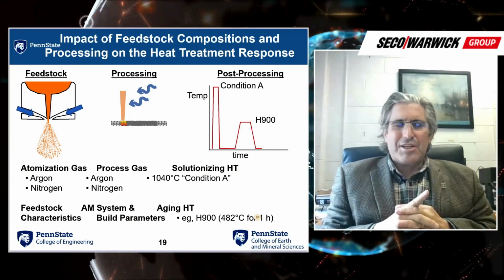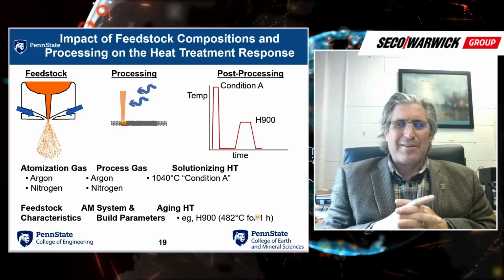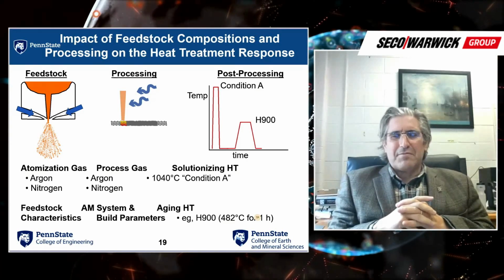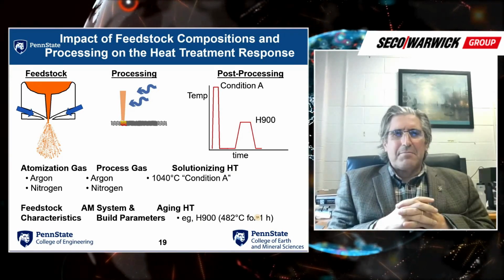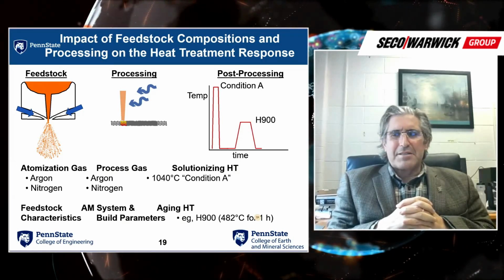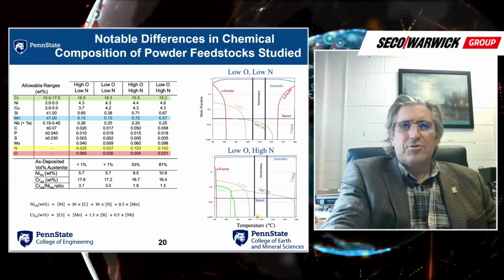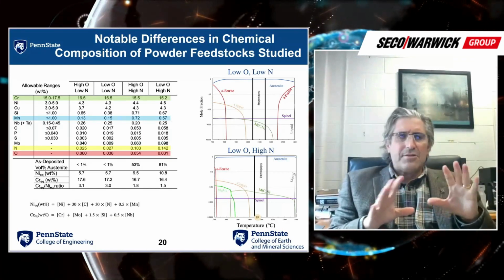The atomization gas might have an effect. I tend to think the atomization gas probably has more of an impact, and I'll let Amir talk more about this, on the properties of the powder particles than on their composition. Processing, depending on the process as well, you can pick up some gas, though not as likely in my experience. And post-processing. So when you look at PH grade stainless steels, all of these things can contribute to some real differences. Once again, I'll use a little bit of a case study.